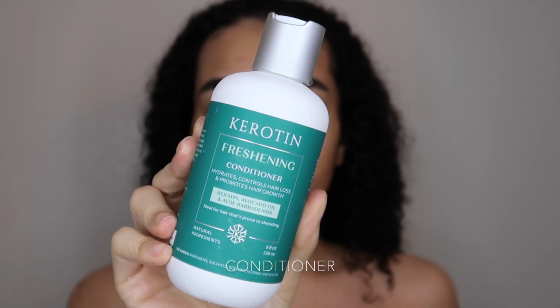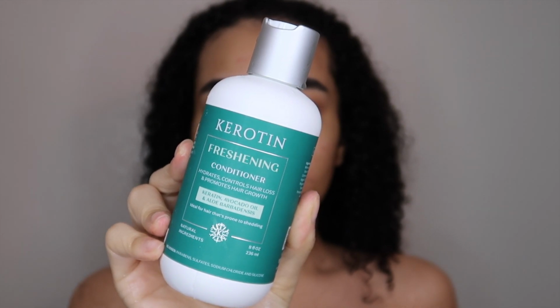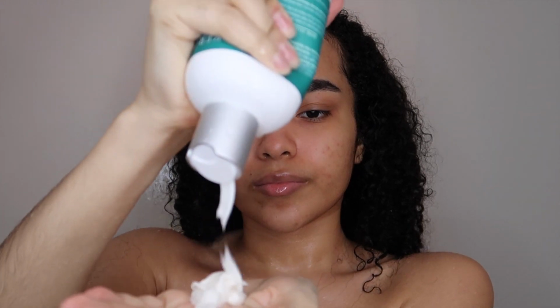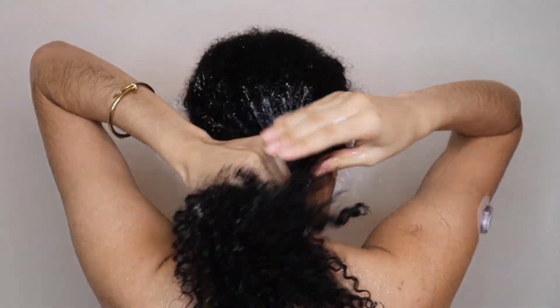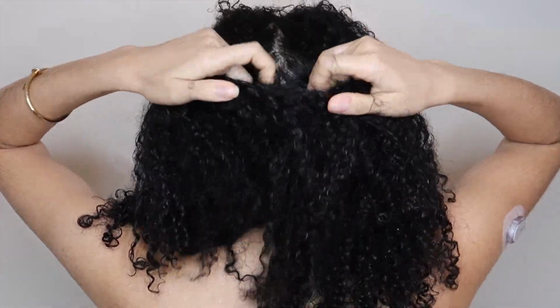And now I'm going in with the Keratin Refreshing Conditioner that hydrates, controls hair loss, and promotes hair growth. And it has keratin, avocado oil, and avocado is so good for the hair, and aloe barbadensis. And this conditioner smells so good. Like the shampoo and conditioner are a duo, but with the conditioner you can really smell the scent better.